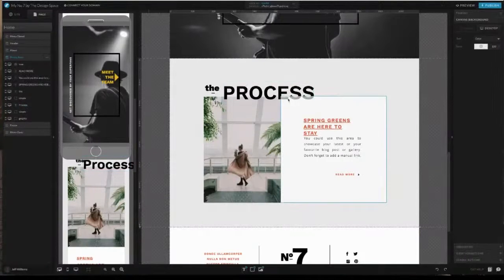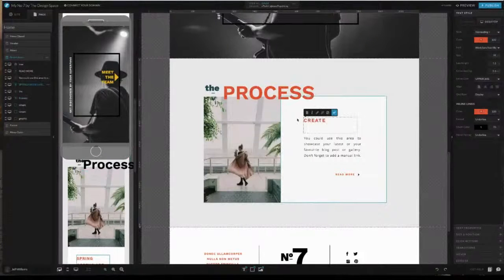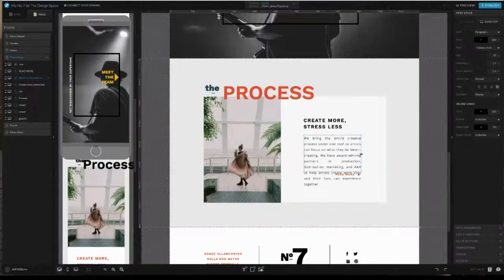Now you'll see that these letters are whiting out. That's because they're behind this shape here. So all I have to do is bring process up, and now it's sitting in front of that content there. So I'm going to go ahead and change this to our blue color here, and then we'll take process. We'll change this to orange, and then we're going to put our copy in right here. And we're going to change the color to black on this one. And then let me grab my text for this piece. And since I've already written all of my copy in a doc, all I have to do is grab it and paste it right in just like that.